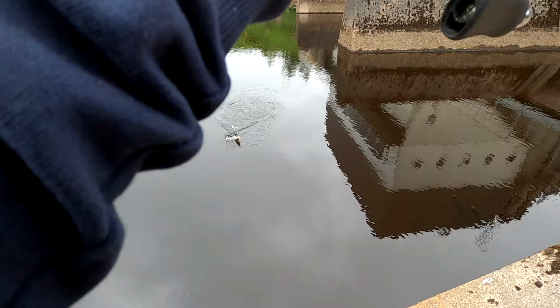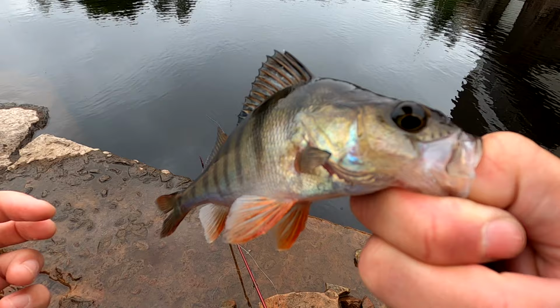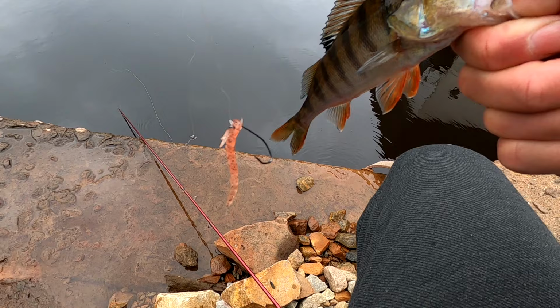So I switched to drop shot. Instant success. Boom. There's a little fella, Swedish perch, on a drop shot.